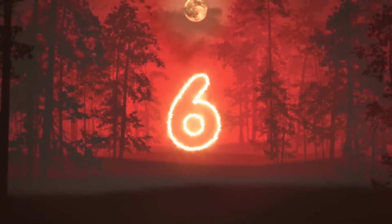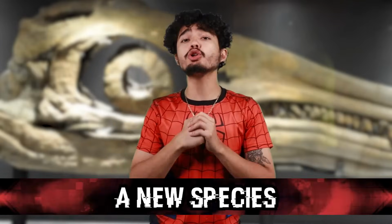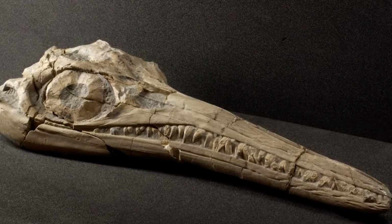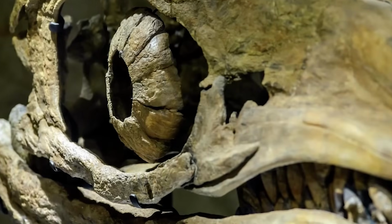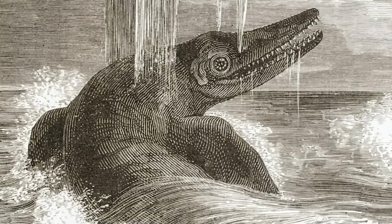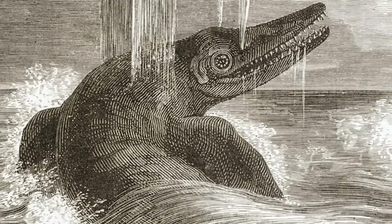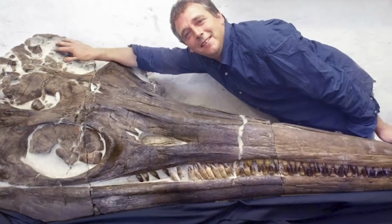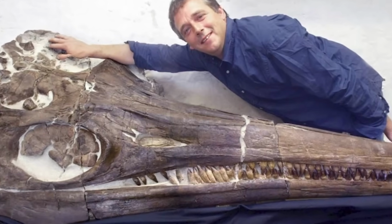At number 6, a new species. In 2021, a colossal revelation was made. A newly discovered species, a 2-meter-long skull of an ichthyosaur, rewrote the pages of history. Forget human giants. These giants ruled the waves. Long before dinosaurs roamed, these aquatic reptiles dominated, boasting remarkable size and diversity. Intriguingly, they emerged from an enigmatic group of land-based reptiles, defying expectations with their air-breathing prowess.